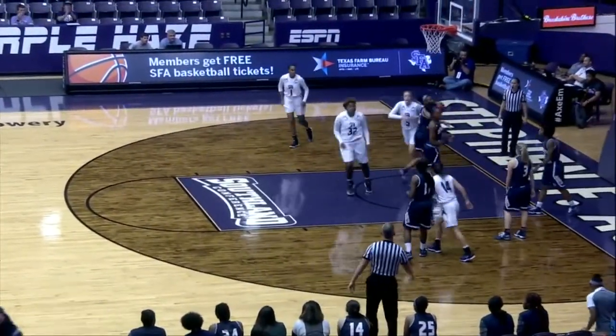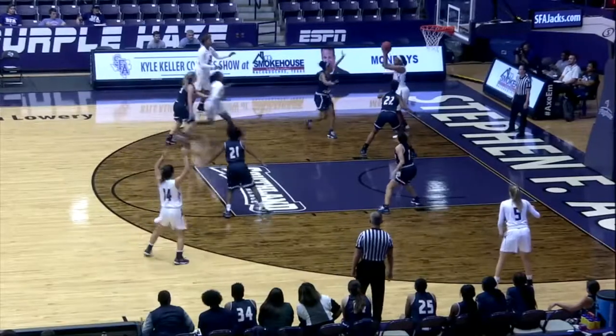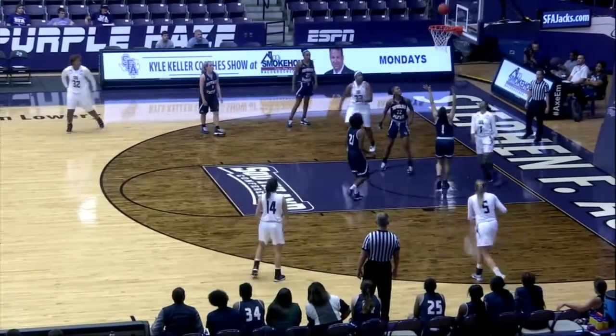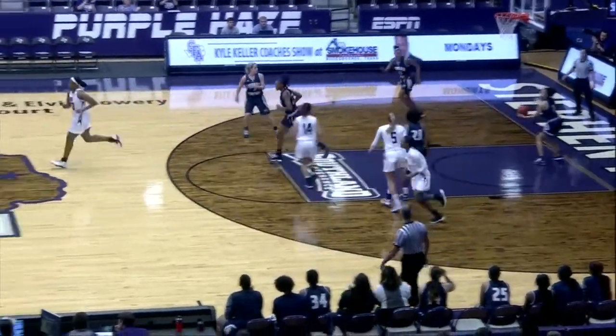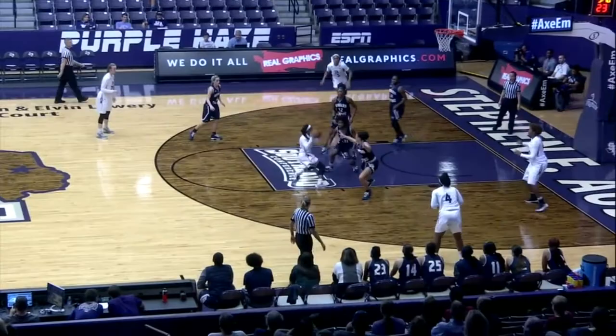Nice little pass there from Banfield to Brunberg. Brunberg gets it to go from under the basket. Johnson. Johnson to her sister, Aaliyah Johnson. Aaliyah Johnson with that nice pass to a cutting Burns. Burns gets a layup to go from under the basket. As Chelsea Harris got that three to fall.